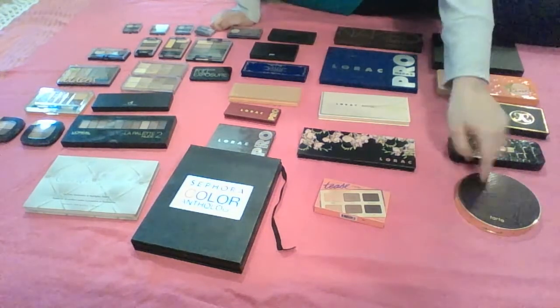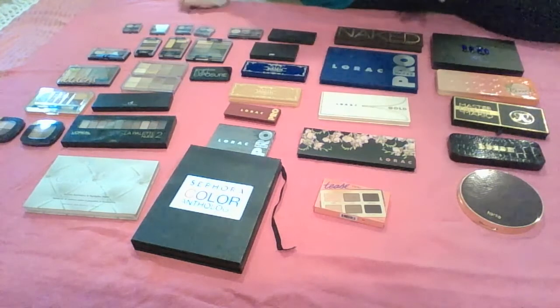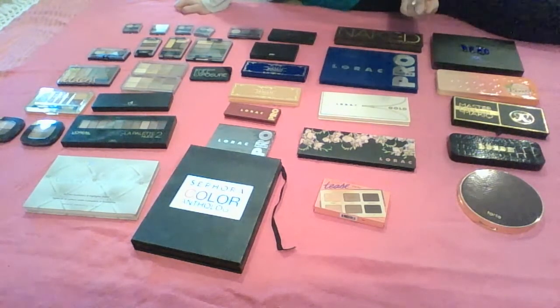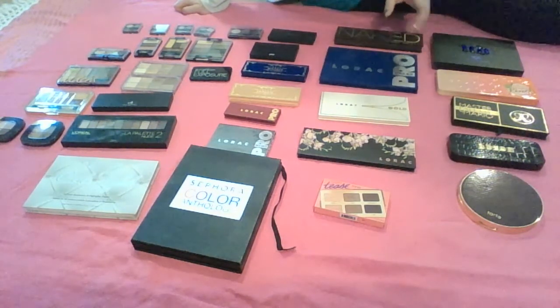So the first one is my Tarte Showstopper. You will have seen this one because that is my Pan That Palette 2017. I'm trying to go through and use that up completely. I have not hit any pan yet, but I'm hoping to do so shortly.